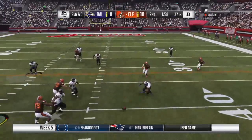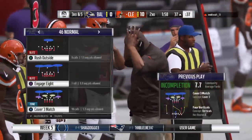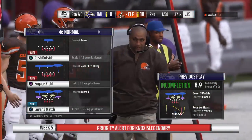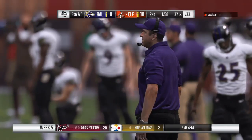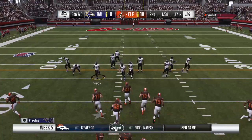To throw on second down. Stanton. Oh, nearly picked, and maybe lucky there. This guy doesn't drop many defensively. Third down. Tremendous coverage there. Just did not catch the football and complete the interception.